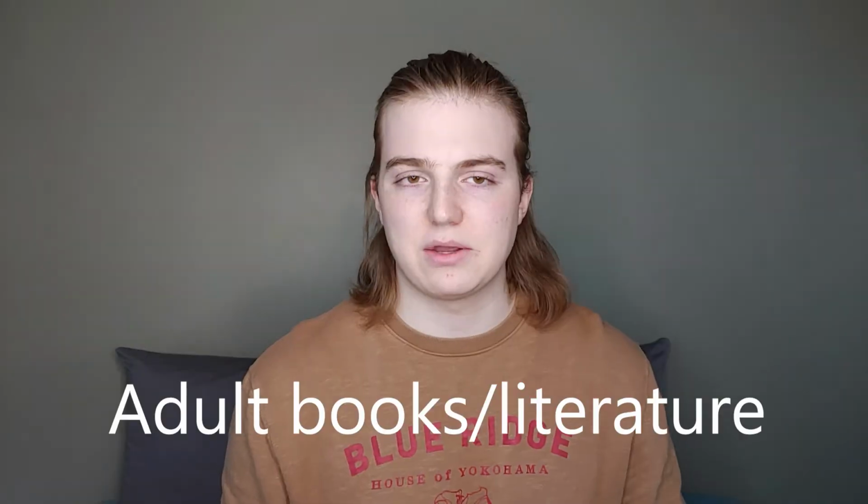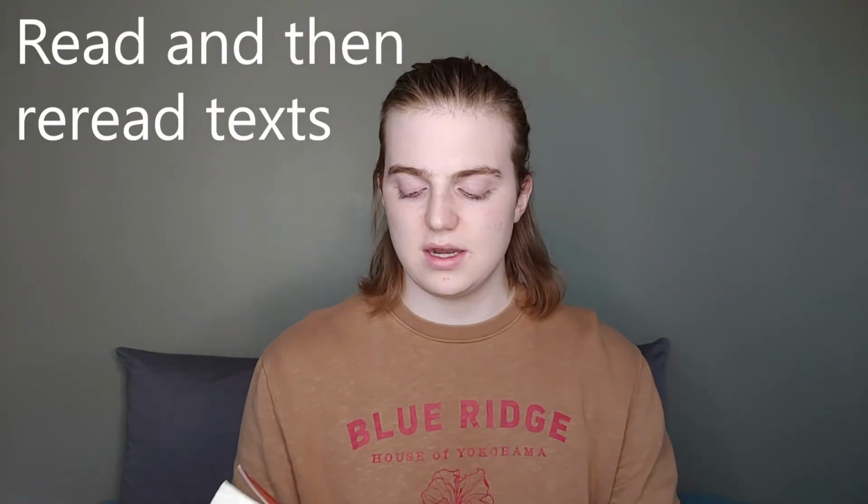This book here is much more adult than this one because I reread passages over and over again. But it's The Alchemist by Paulo Coelho. And I will put this book down below as well because it has good sections where you can say, oh, I read one chapter, which is like 3 pages.